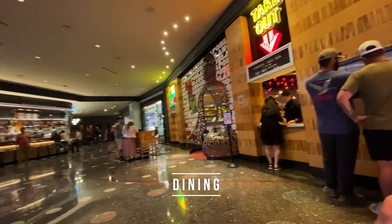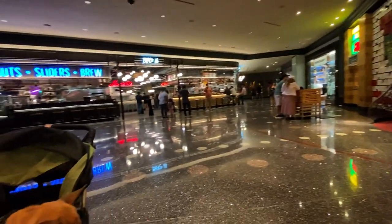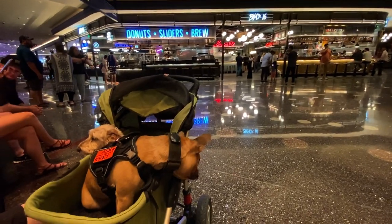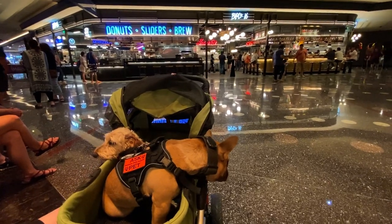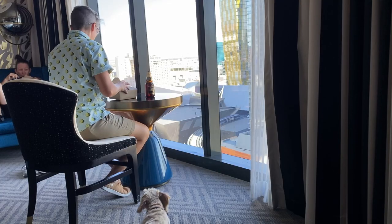Finding a dog-friendly place to eat was tough. There are a few patios where they're allowed, but most had little shade and no misters. We ended up putting them in the stroller and visiting the food court in the hotel, and then just grabbing something to go.